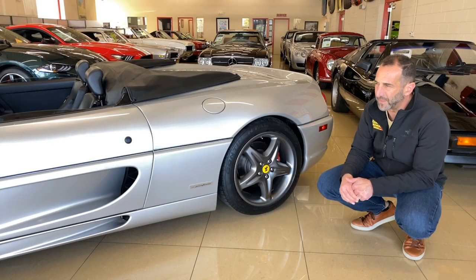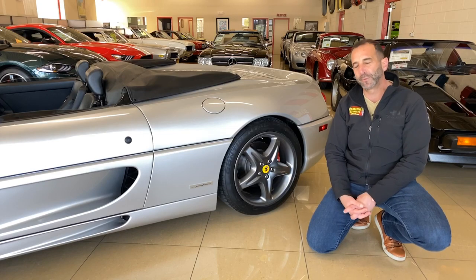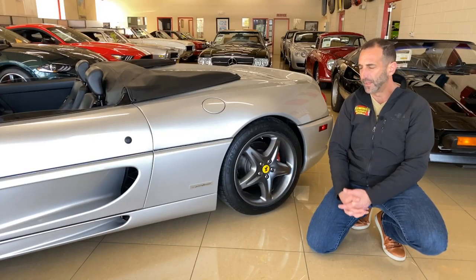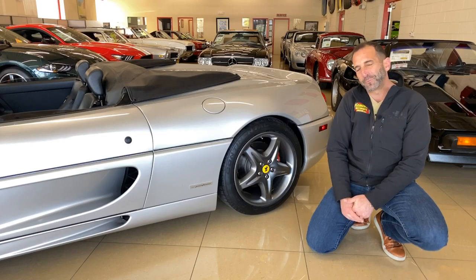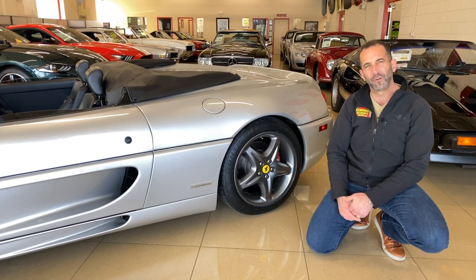That badge on the fender there is the Scuderia badge. It's a stick-on, right? So it comes right off. And this right here, this is kind of cool. This is Ferrari, designed by Pininfarina for so many years. Pininfarina is an Italian design house, and they've been designing those cars for decades, right? And they like to put their little badge on, and that's part of the deal that they have there. So I think it's kind of cool, and it's nice that it shows off well.